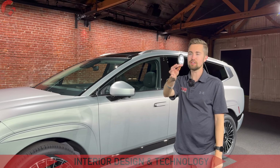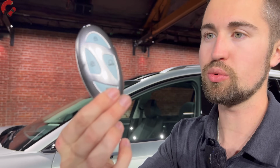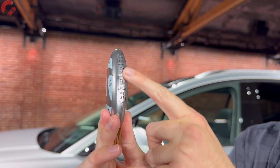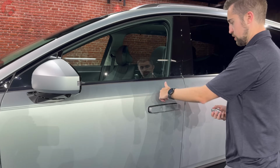Take a quick look at the key fob. As you can see, this is Hyundai's latest key fob design on board. You do have buttons for things such as your smart park system over there on the side. And then of course the door handles, as Mason was pointing out earlier, do pop out of the body, so you can just grab those and pull them out.